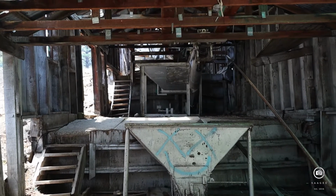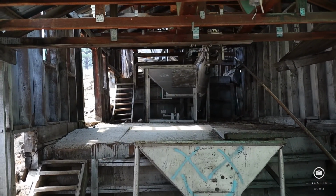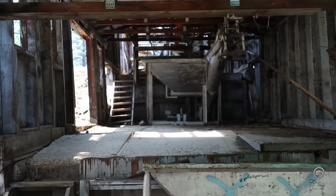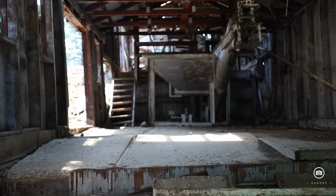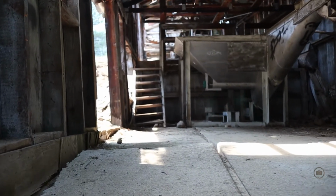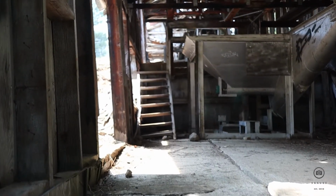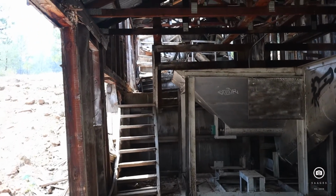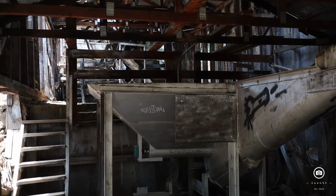Collection hoppers. Three-tiered system. That's really cool. Little rickety ladders off to the left. See if I can get up one here. Oh dear. Yeah. Collection hopper.